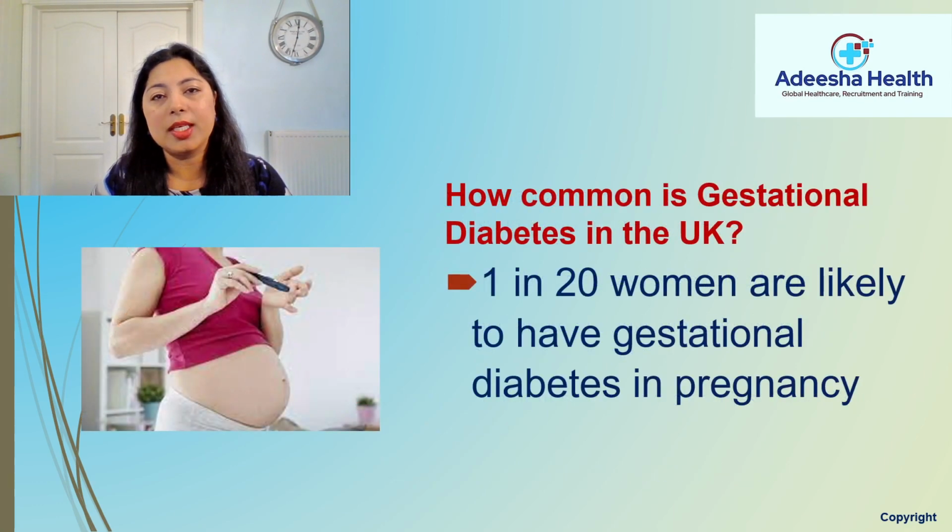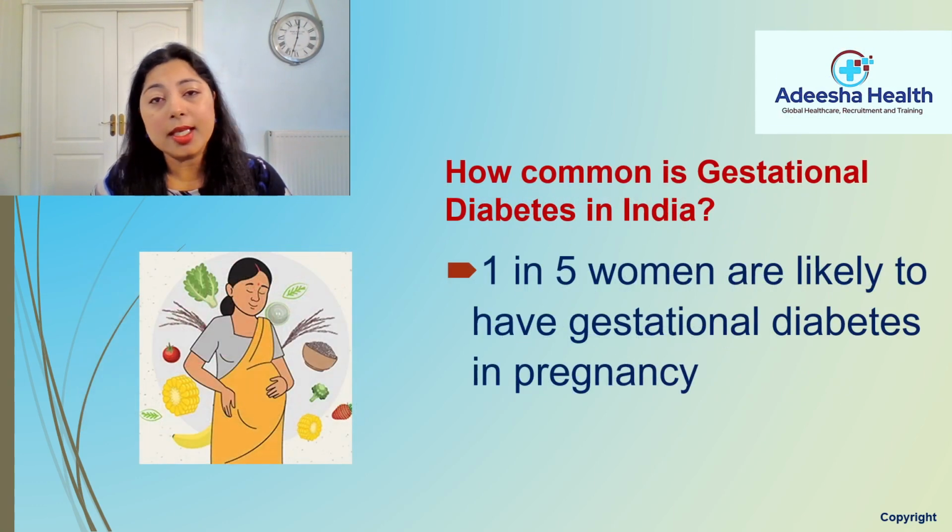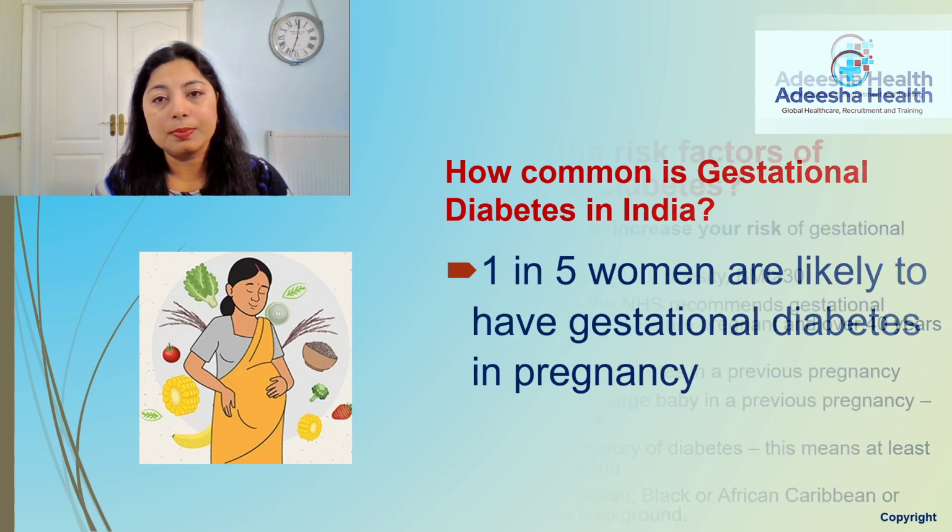So, how common is gestational diabetes? 1 in 20 women can develop gestational diabetes in the UK. How common is it in India? It is 1 in 5 women can develop gestational diabetes when they are pregnant. So Indian British or Indians in the UK have got a higher risk of developing gestational diabetes.